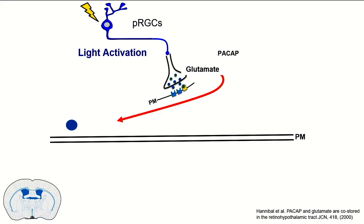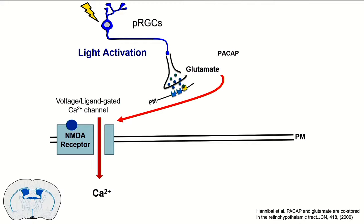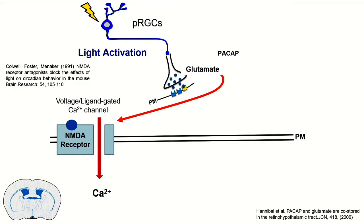Glutamate is detected and elicits a response via two mechanisms. There's the long understood NMDA receptor pathway, a ligand-gated calcium channel. It opens up upon binding and calcium will flood in from the outside. And this is something, in fact, I worked on years ago with Chris Colwell and Mike Menaker.